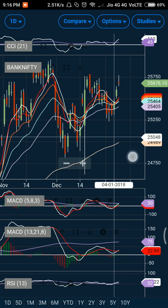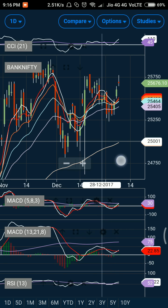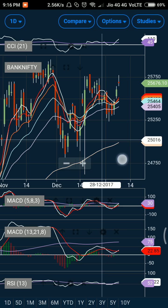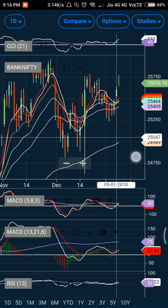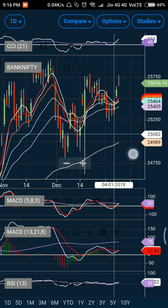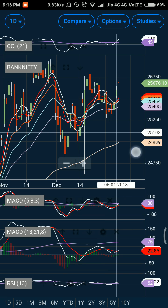Now if you analyze the option chart data, what you can see is 25,800 is the maximum level which the market participants are expecting, because from 25,900 onwards the call writing has been getting formed. So the market participants are expecting 25,800 as a maximum target for the Bank Nifty as of now. But what we need to do is watch out for the option chart data tomorrow, and then only we can decide what trade is being suggested by the option chart data.